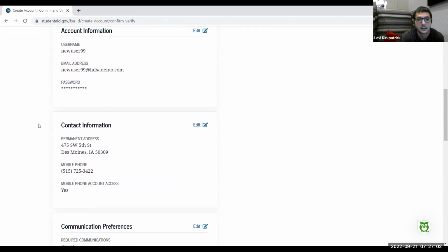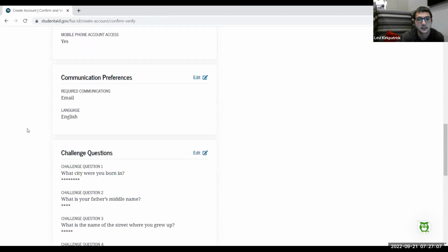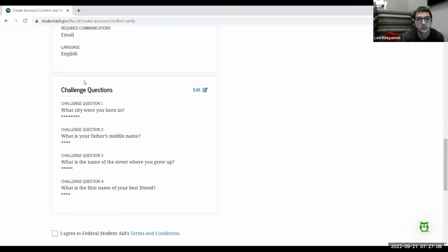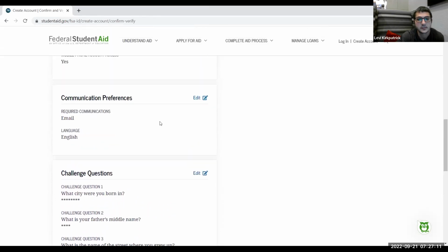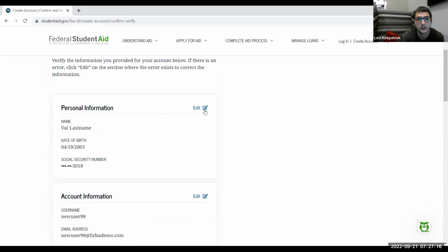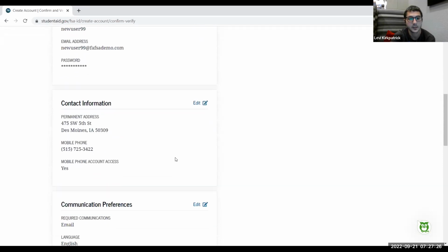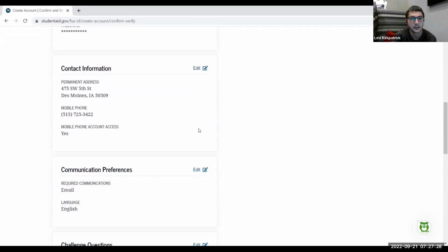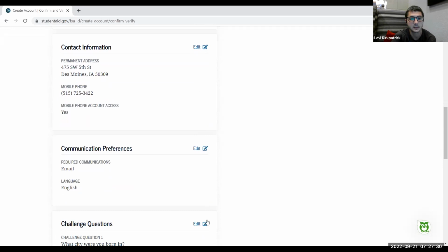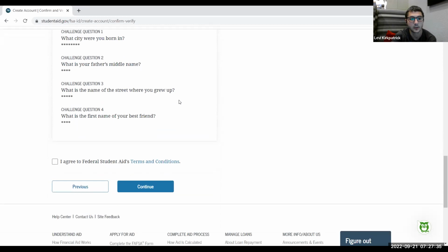Next, we have our contact information, the communication preferences, as well as those challenge questions. If you do see that any of the information is incorrect, you can click edit on each of these little cards here, and you can revise that information to ensure that it's correct. So if you need to correct any information that you see on this page, go ahead and click that edit button, and that'll take you to the location where you're going to do that.